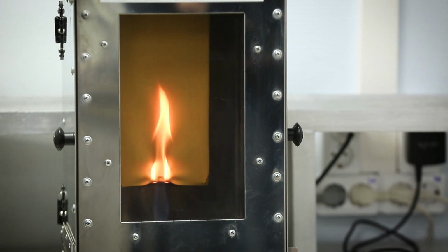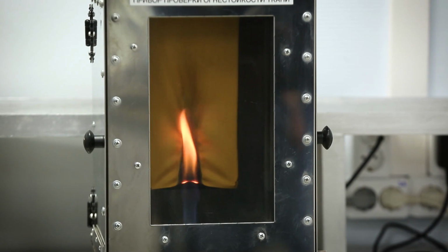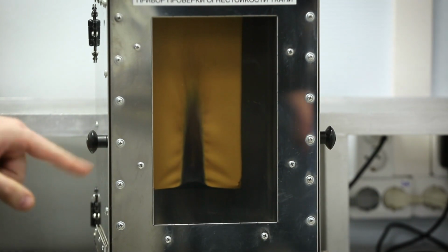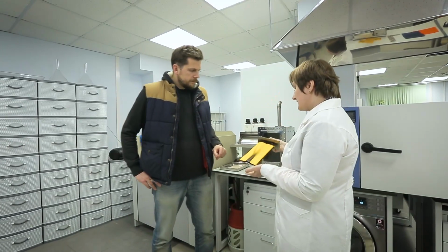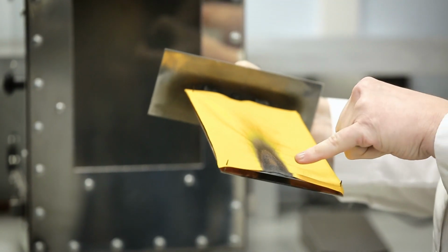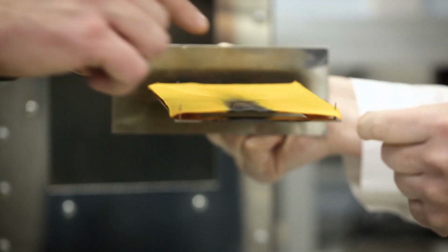So, the fire is visible. It's visible. But that's not the fabric burning, is it? It's not the fabric burning, it's the flame that's applied to the fabric. Then we can see after some time the flames. Everything's ready, right? Yes, we take the sample out, and as we can see, the ignition of the fabric didn't take place. In areas around it, there's not even a change in the color characteristics of the fabric. We can see a carbon layer formed at the side that was exposed to the flame.